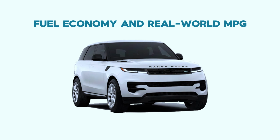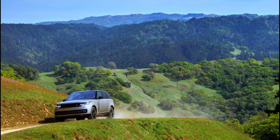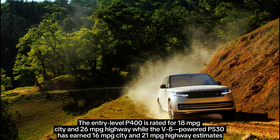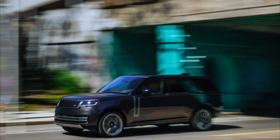Fuel economy and real-world MPG. The most fuel-efficient Range Rover will likely be the plug-in hybrid P550E, but the EPA hasn't estimated fuel economy numbers for that model yet. The entry-level P400 is rated for 18 mpg city and 26 mpg highway, while the V8-powered P530 has earned 16 mpg city and 21 mpg highway estimates. On our 75 mph highway fuel economy route, both the P400 and the P530 delivered the same 23 mpg result.